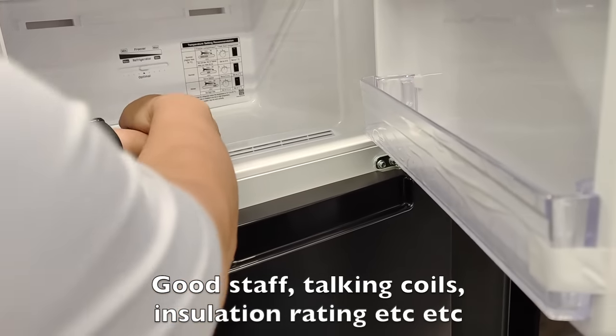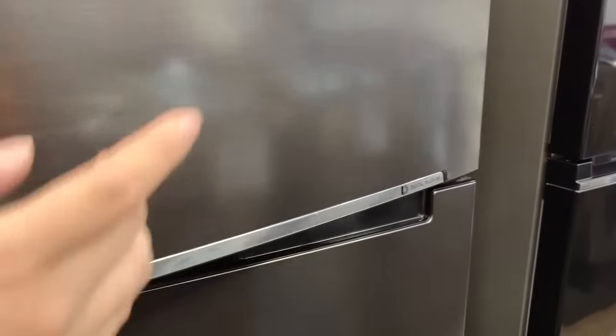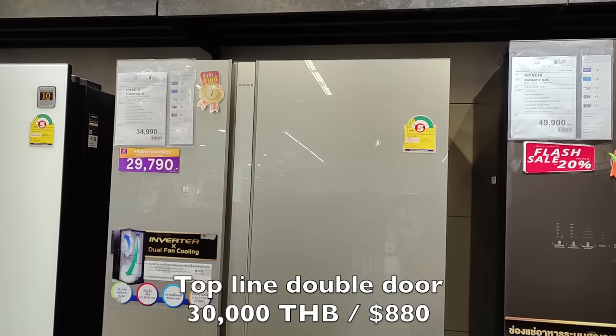It's not that strong. Oh, I see. Okay, so the other one's better construction. Can I keep the cold longer? Longer. Okay. You can get as fancy as you want. Call it 30,000 for that.